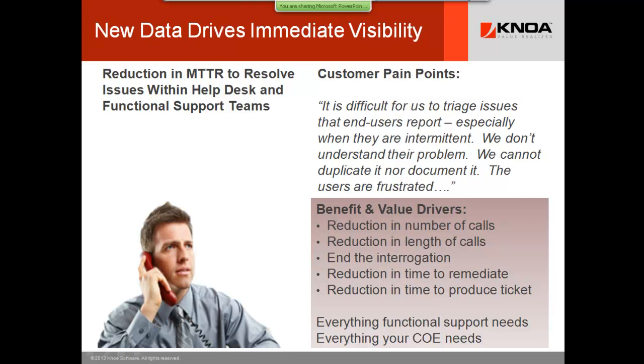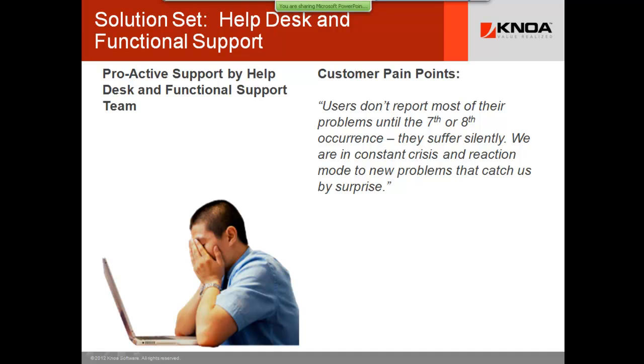Now, the real payback in this is to scale up IT service to a new level of capability. The real payback is to move IT service desk and functional support to the strategic corner of the enterprise. We have customers that have projected to me, a major top 100 pharmaceutical, that they will save between 8 to 10 million in 2012 because of the capabilities of this reporting technology, because it enables them to now see problems and target them for resolution. Well, you'd say, well, what exactly are you talking about, right?